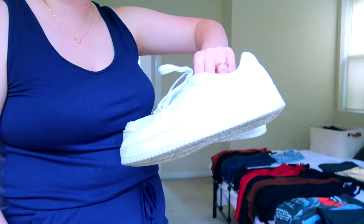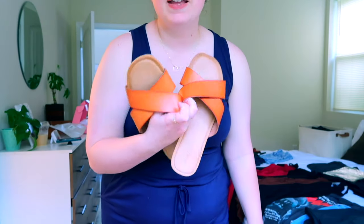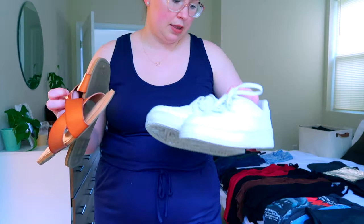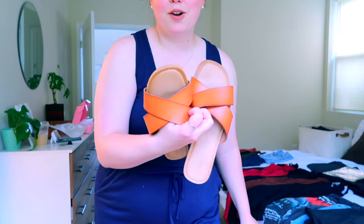I don't really have many shoe options. I usually try and stick very minimal to shoes. So these are the white sneakers that I have that pair really well with these with no-show socks. These are my more fancier pair of sandals. I got these at Target and I believe I got these. These are No Boundaries. So I think I got these at Walmart a couple years ago. So these are from Walmart. Just kidding. These are from Old Navy.